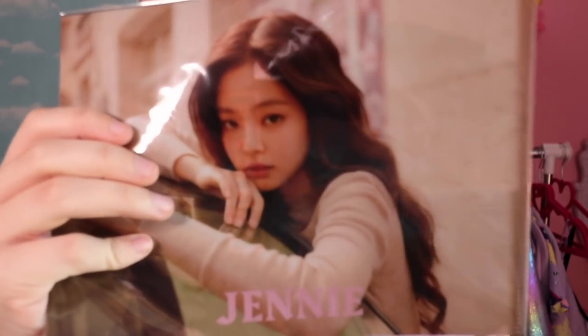But it's just a legit photo book and it just has photos of them and that makes me so happy. And it also comes with a little sleeve and I got a Jennie sleeve. Look, she's so cute. Just gotta keep these really nice. But that's so cute, a photo book.